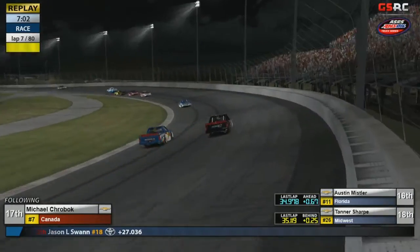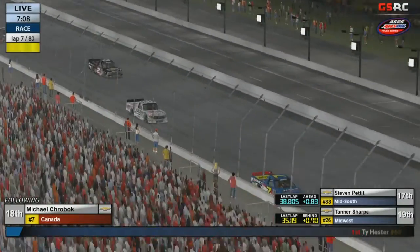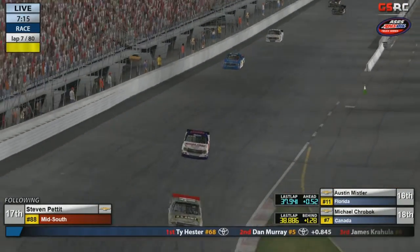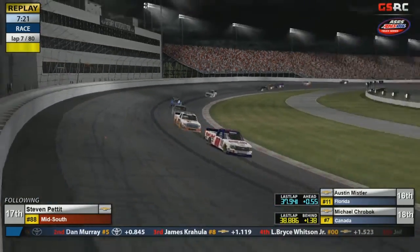There's a caution on the speedway now, as a matter of fact. Yeah, I think the reason for the caution is Stephen Petit got spun around in turns 3 and 4. He managed to save it, but I think that caused the caution. He didn't spin or anything. Well, we had 30 trucks start this race. We're down to 29. Carson Orbay has retired from the race.